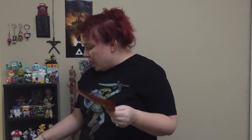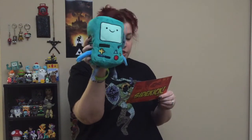So to sum up what we got in this box, first thing we got is the Adventure Time BMO plushie. He's so squishy. Next we got the sidekick dog tag. Then we got the beep boop drawstring bag. We got the love my sidekick wristband, which I'm wearing. We got the Jake of Hearts decal, and we got the fist bump shirt of Yoshi and BMO.